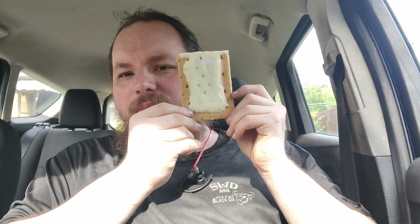I did like the Eggo waffle ones, and they were decent. I didn't mind them. But I didn't feel like they really lived up to the promise. Now, maybe they would have been better had I heated them up. But, like I said, you gotta stand by your Pop-Tart. So this is the Pop-Tart.